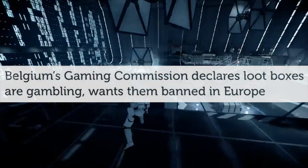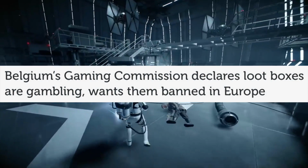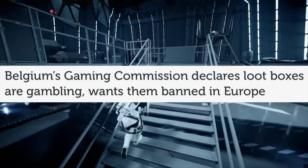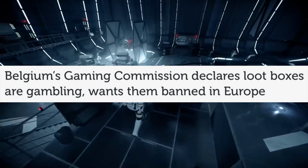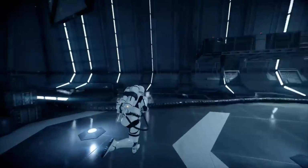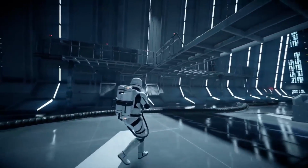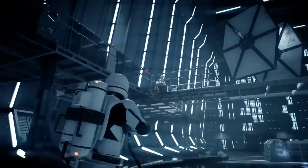But now, let's move on to the next news report on today's show, and it's a massive one, because as you can read this headline right here, Belgium's Gaming Commission declares loot boxes are gambling, wants them banned in Europe. This is actually huge news, and it's coming just after this whole Star Wars Battlefront 2 and EA Games debacle. Like, look at this news. It's seriously taking off big time.